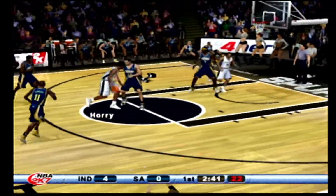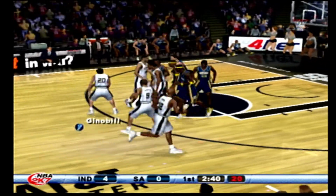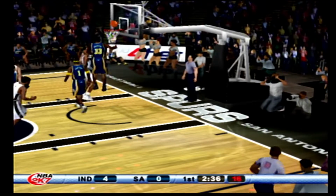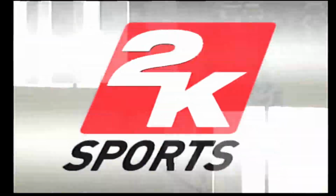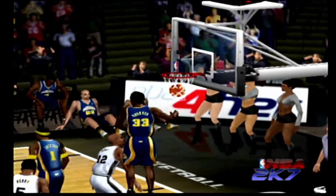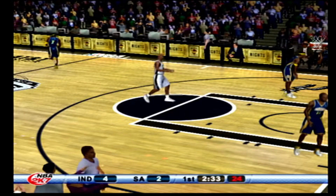Intercepted by Manu, and that's going to be his second takeaway of the contest. Bounce pass to Parker. To the rack. Kisses it off the glass and in. Parker threaded the needle with that pass and got his man from the inside bucket. Nice, nice feed.